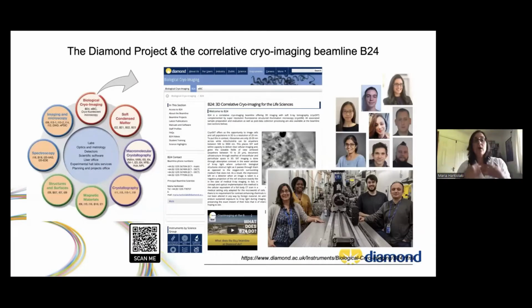Now, B24, our beamline, is within the biological cryo-imaging group at Diamond, and we're part of a collective with the electron microscopy group. We have all the information here on our website. I have put a little QR code if you're interested, and then the people that you normally see as us. You have the staff. Elias has left us now. Chidima. Archana has recently started. And we have our students and PDRAs.